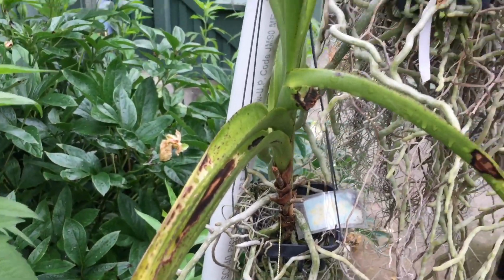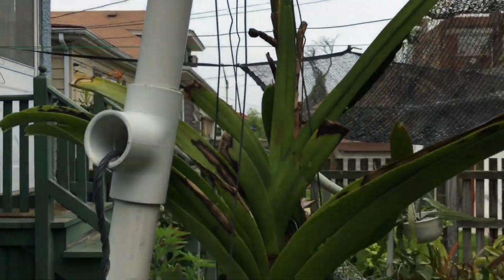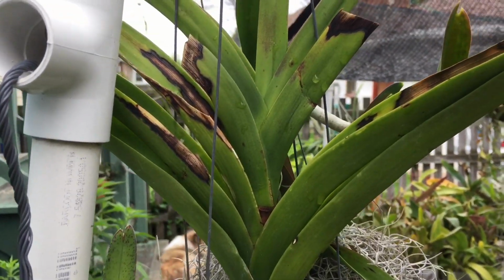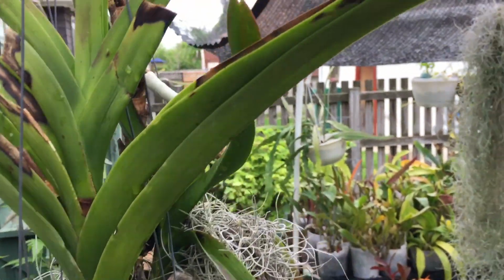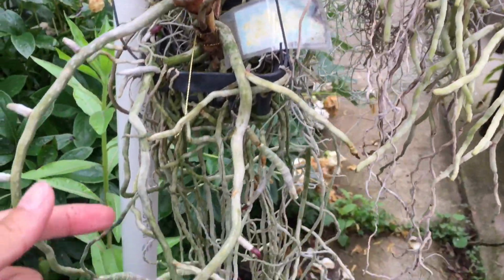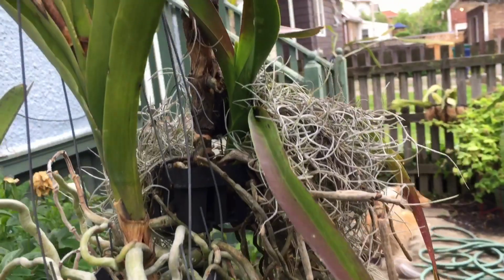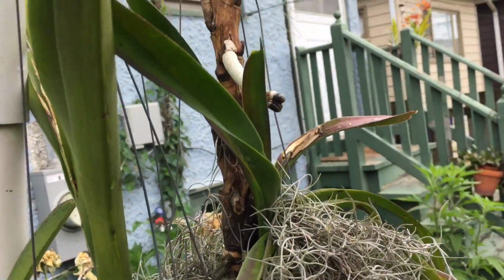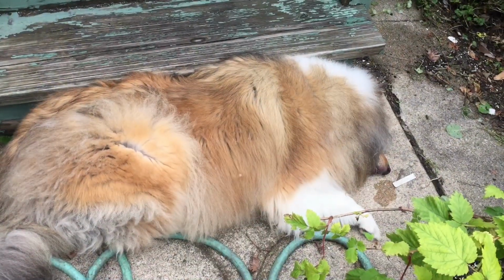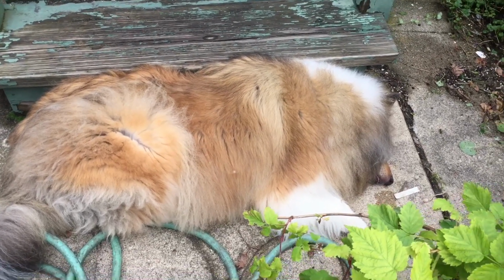I managed to not murder all the Vandas by freezing them to death last winter. They don't look great. I mean, they look like I tried to murder them, as you can see by all the freezer burned marks, but they're recovering nicely and putting out nice new fat roots. There's a nice root coming out. So there's hope yet that these guys will bloom. And yes, I'm growing a very large dog in my backyard.